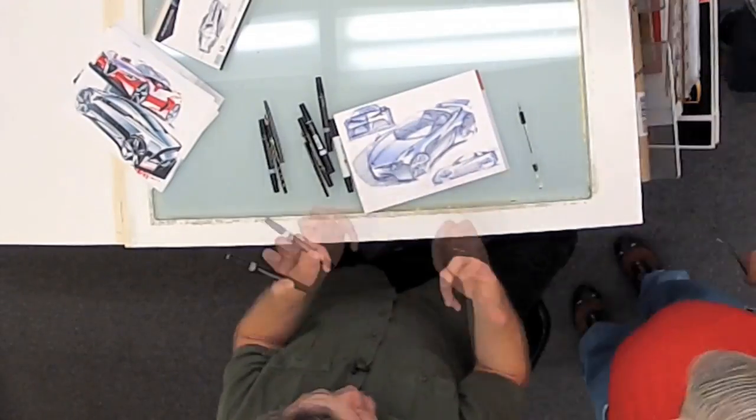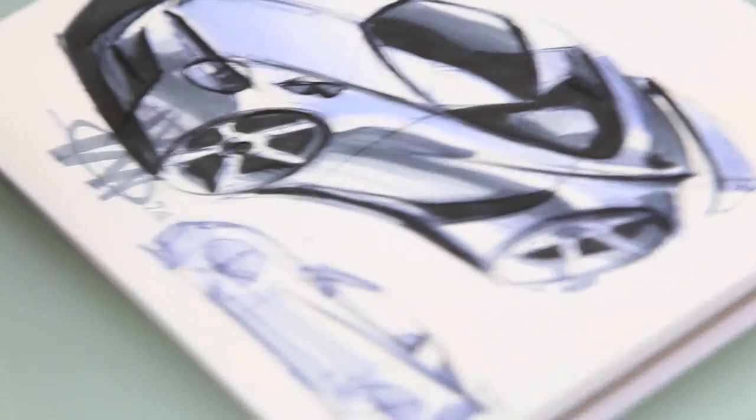My name is Ian Cartabiano. This is my 5-minute car. What's yours?